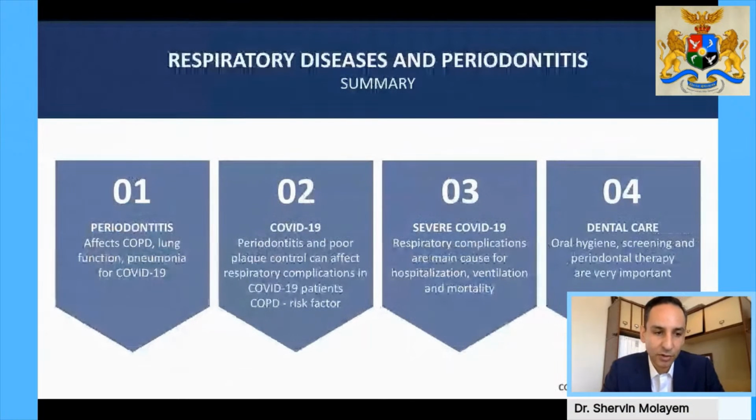So just a summary here, we have periodontitis, and we talked about COPD, lung function, pneumonia. Helping and doing cleanings and plaque control can improve the lung function, and when people are hospitalized, it improves. So right now, people are hospitalized due to poor lung function.